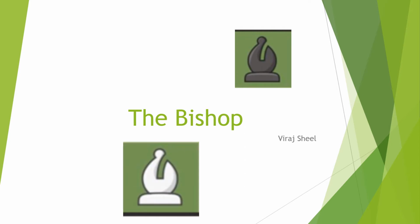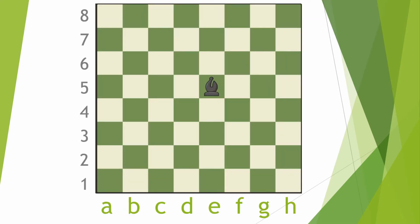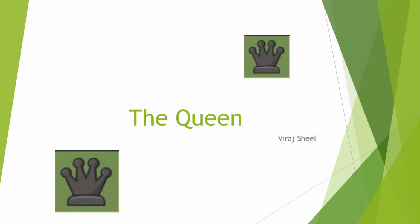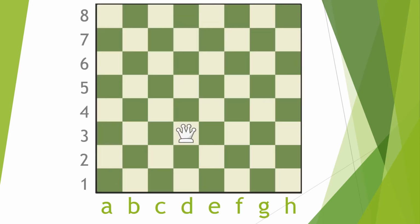The bishop can move any number of squares diagonally, but may not leap over other pieces. The queen is the most powerful piece on the chessboard. The queen combines the power of the rook and bishop, and can move any number of squares along rank, file, or diagonal, but may not leap over other pieces.